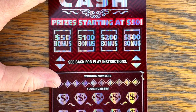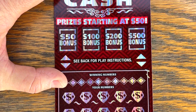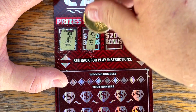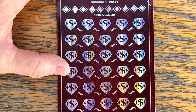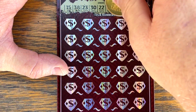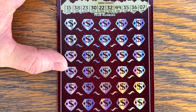All right, up top, we're looking for two matching symbols to win the bonus. Ooh, I feel the wind coming on. Hang on, hang on. 100, 200. Nope, all right. Then, matching one down here, or gold bar for the auto win. 2, 5, 10, or 20 times symbol. Let's see if there's a big win at the end of the pack. $15, $38, $23, $30, $22, $32, $49, $35, $36, and a $7. No break evens. They start at $50.